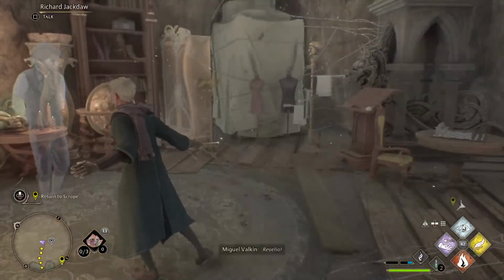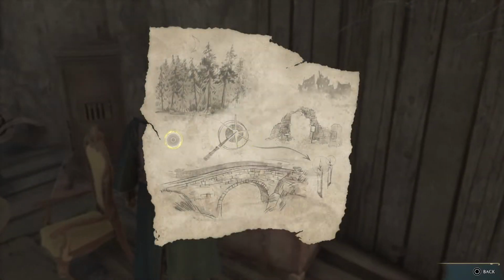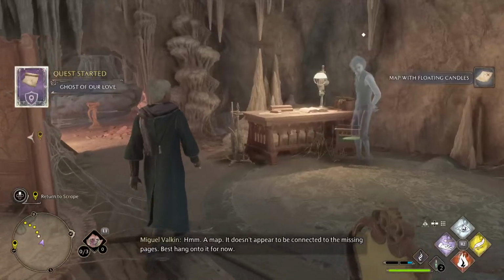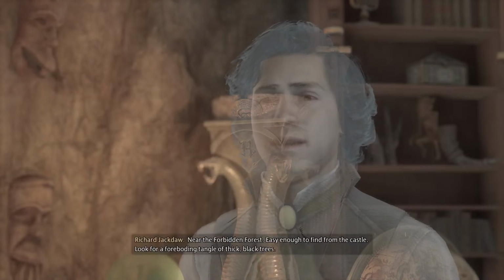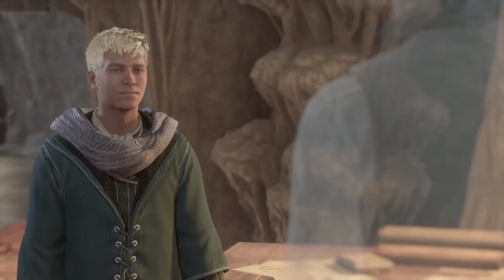Revelio. A map. It doesn't appear to be connected to the missing pages. Best hang on to it for now. Where did you suggest we meet? Near the Forbidden Forest. Easy enough to find from the castle. Look for a foreboding tangle of thick black trees.